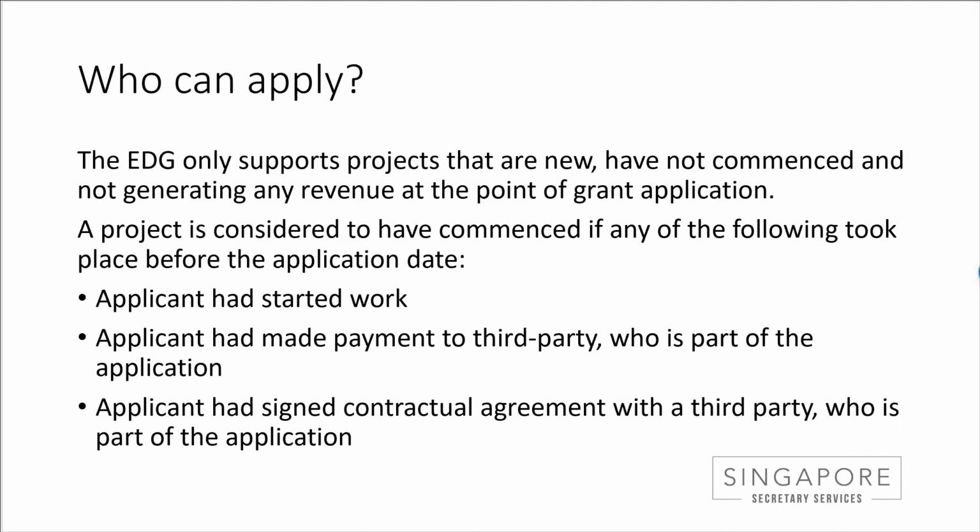Okay, so EDG only supports projects that are new and have not commenced and are not generating any revenue at the point of grant application. If, for example, you have already asked a tech firm to build your website and your e-commerce platform and everything, and you are in the midst of it, then suddenly you say, I want to apply for EDG, this will not qualify. And if you already made payment to this tech firm, then obviously you also don't qualify. So you must make sure that you have not started anything at all.